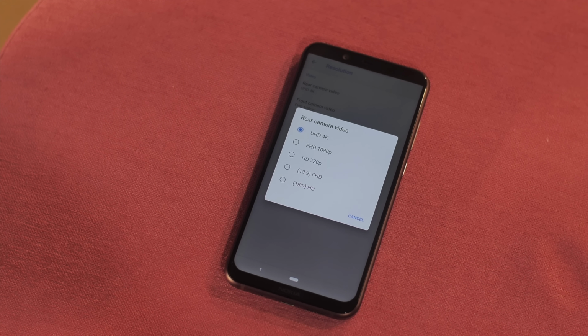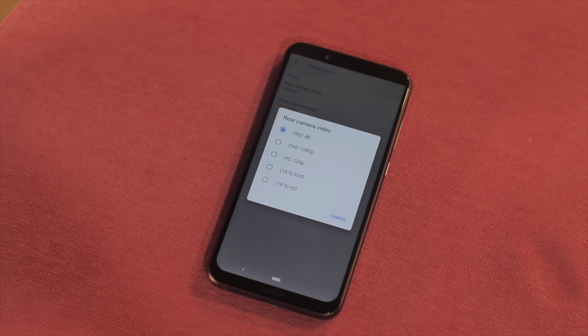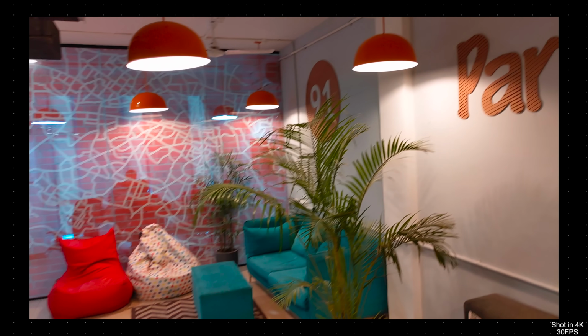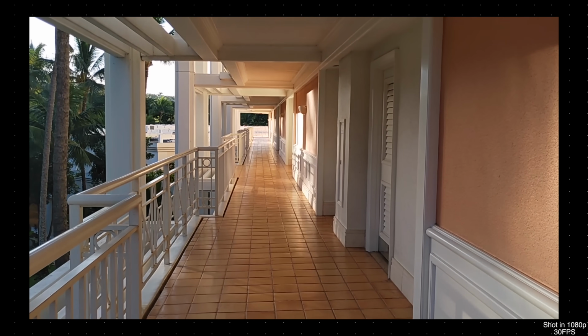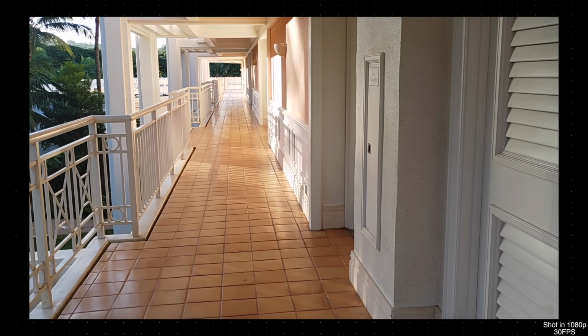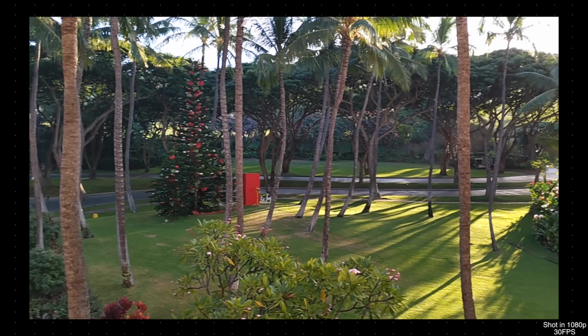On the video front, the phone supports video recording in 4K and there's OIS as well as EIS, so things should be pretty stable. Here's a 4K video shot from the Nokia 8.1. So the quality looks good and it's fairly stable. Now look at a 1080p video shot from the phone. So the quality here isn't as good as 4K, but the stability here is so good, right? So yeah, things look good.